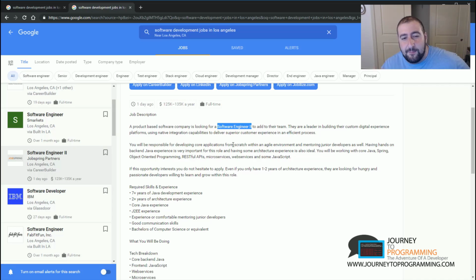Level 3 at this company is probably the senior level roles, and they most likely don't use the junior software developer and senior developer titles. They probably just say level 1, level 2, level 3. That's what they did when I worked at Lockheed as well. So that's a very common way to do it.